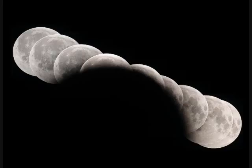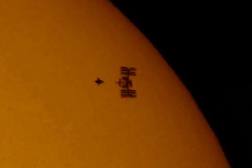During a lunar eclipse, you can see the size of the Earth's shadow. Astronauts in the Atlantis shuttle preparing to dock with the International Space Station with the Sun in the background.